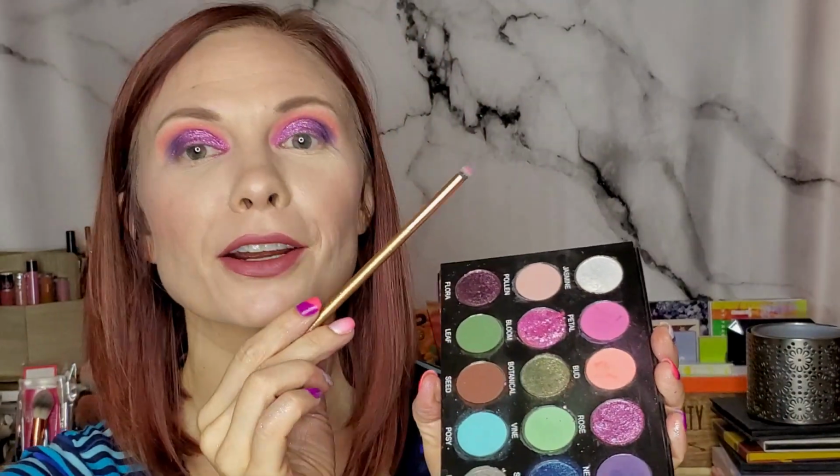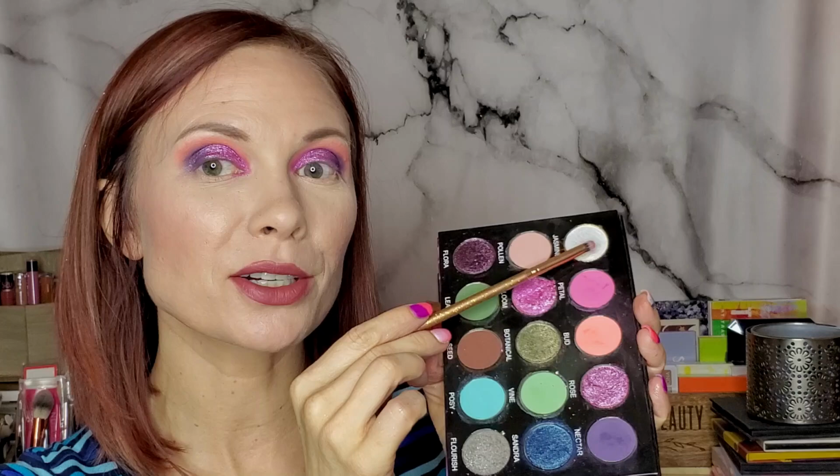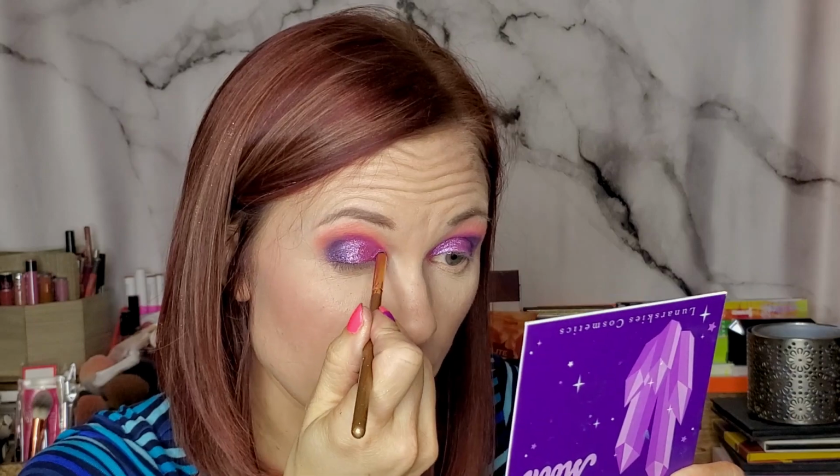For the very inner corner, I'm going to take this Luxie mini round brush and a little bit of, the shadows are already kind of starting to fall apart, so I'm going to be careful. This shade right here, Jasmine. I have one that fell out already of the palette. It feels like it's magnetic. It's magnetic, but for some reason it's not staying in the palette. So I'm going to take Jasmine and I am going to spray that. And I'm just going to pop it with this mini round right there. This brush is so good for inner corner. You can just get it right where you want it.